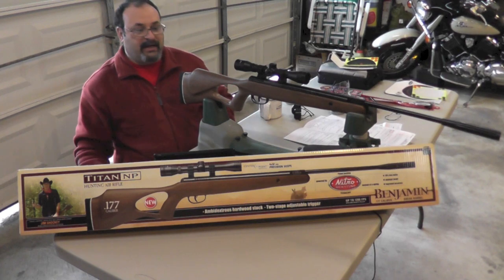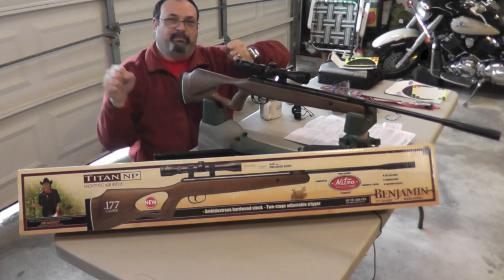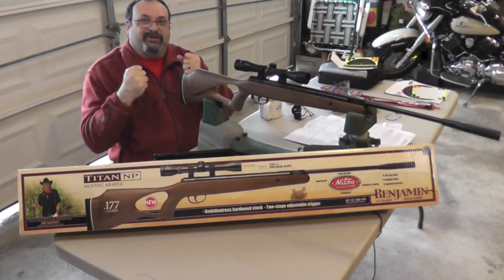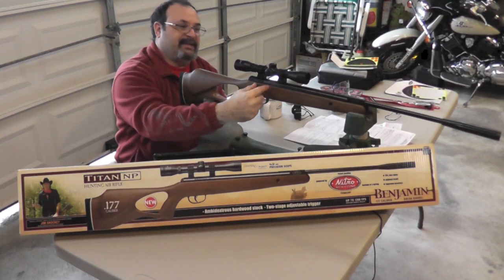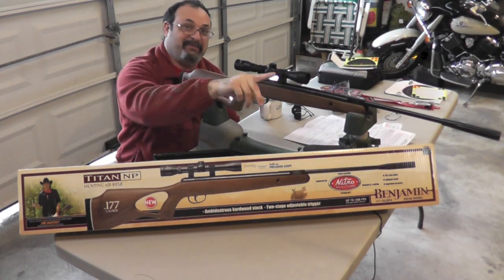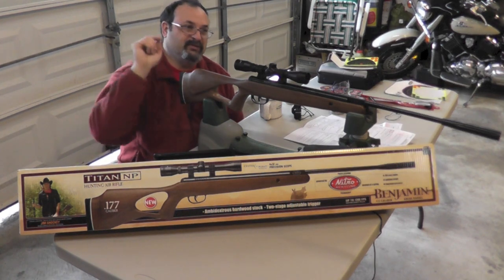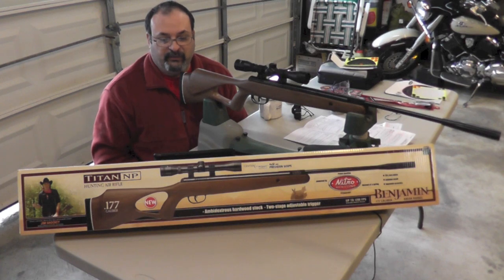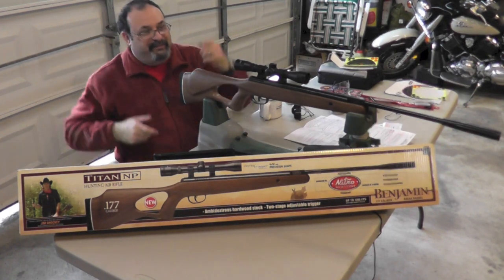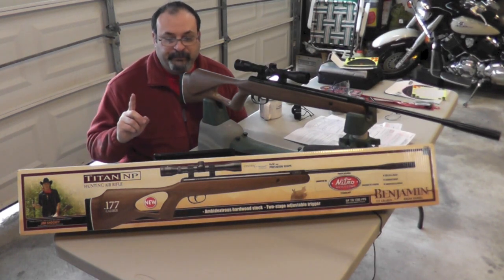Now, this is a break action type rifle, and I will show you how that works, but basically you just pull down on the barrel, you sort of break it, and that charges and compresses the gas in here, because that's what this pellet gun uses to shoot that pellet. That compressed gas will push the piston, which will blow that pellet out the barrel. It's a single shot. You've got to cock it, load it, bring the barrel up, and then pull the trigger one at a time, so it's very slow.